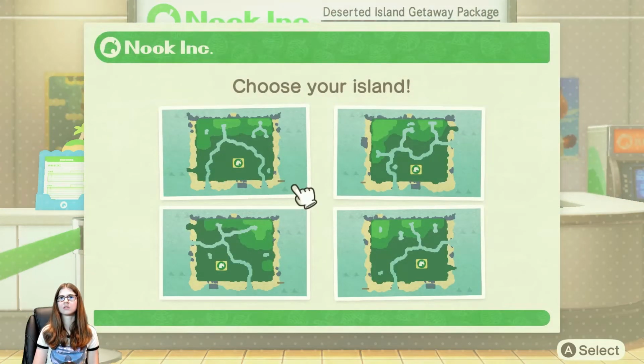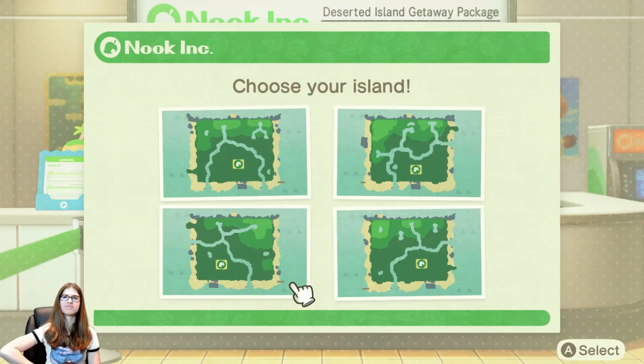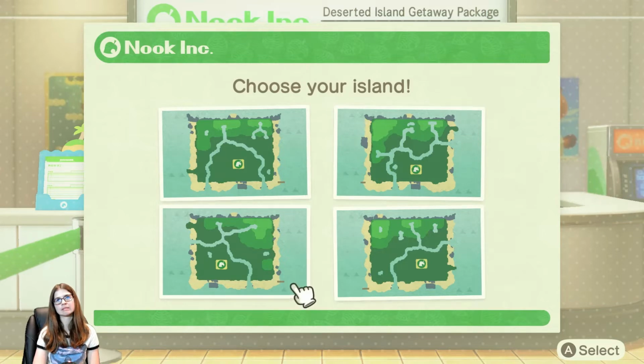Ooh. I actually got a map with the resident services right in front of the airport. Oh, that's kind of close though. But that's off a little bit. Do I like any of these? I like either that one or that one.